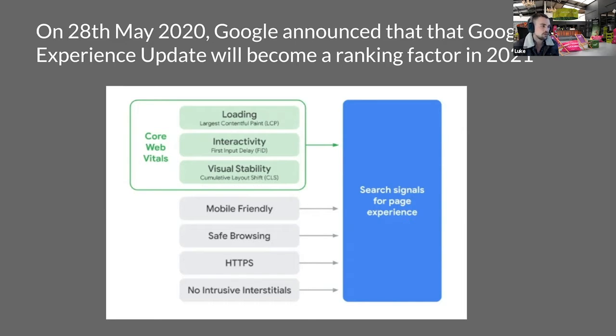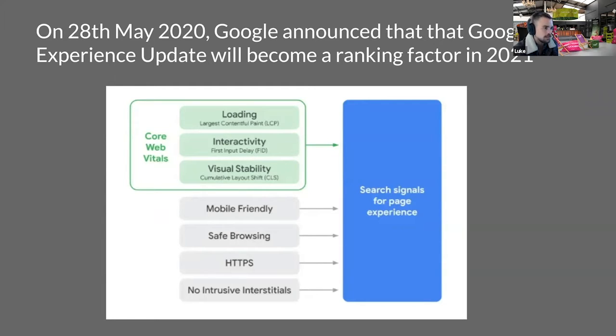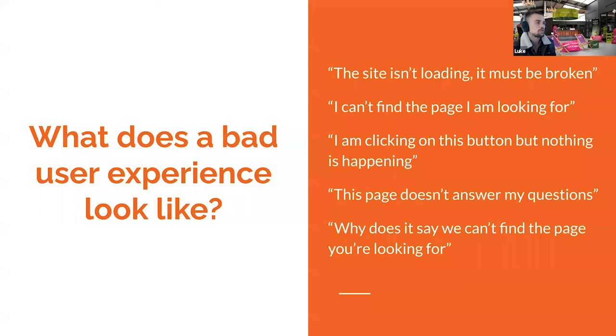Normally it's up to us SEOs to try to guess. And out of hundreds of rules, here's possibly three of those hundreds which will have an important impact. So what does a bad user experience look like?